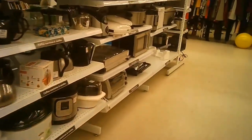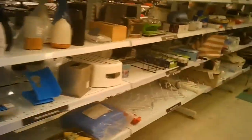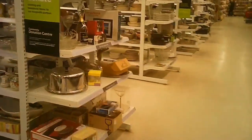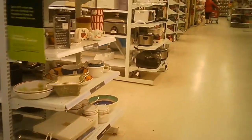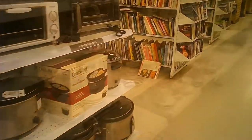Small appliances. Even starting to see those Instapots showing up in these places. These are the end caps as we head towards the rear of the store.